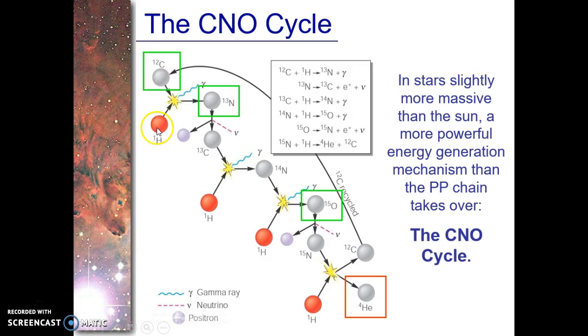Carbon adds the hydrogen, becomes nitrogen because it's adding a proton, right? The nitrogen breaks down into carbon-13, releases a positron and a neutrino, and then it's bombarded by another proton, which then becomes nitrogen-14. That nitrogen-14 is bombarded by another hydrogen, which becomes oxygen-15. Oxygen-15 gives off a positron and a neutrino, which ends up becoming nitrogen-15. It's bombarded by another hydrogen, which gives off carbon-12, and then the helium.